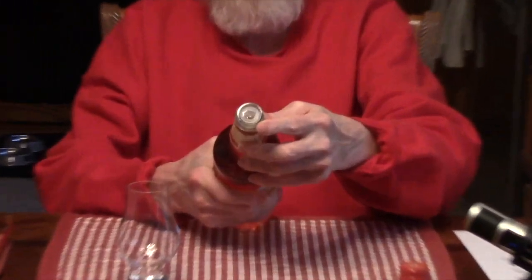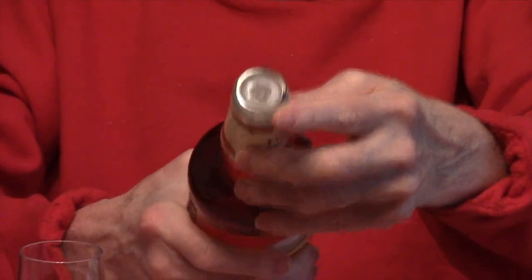All right, open this up. Wow, it's even got one of those pour spout things, whatever you call it, inside, to make it easier to pour. That's pretty good considering the price. I haven't seen that on any of the other ones we've done, including some of those more expensive ones. This is interesting.